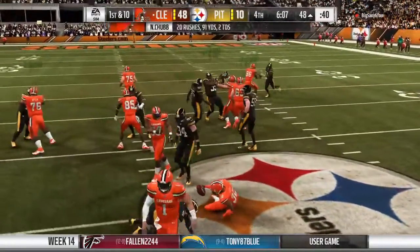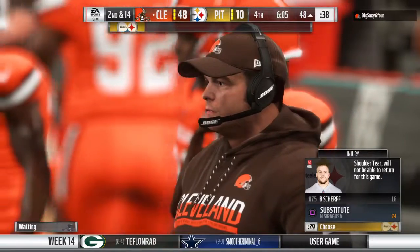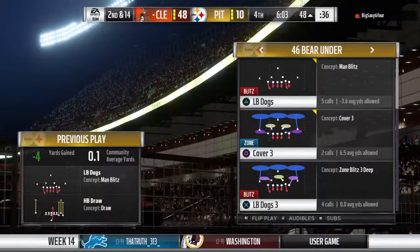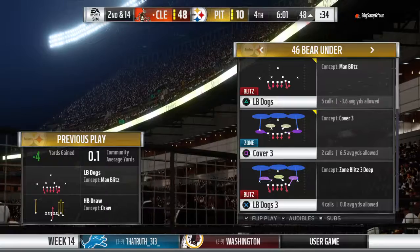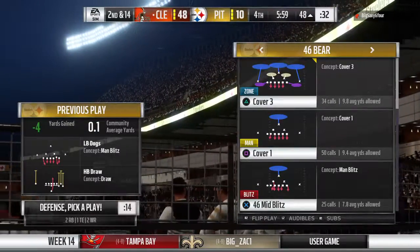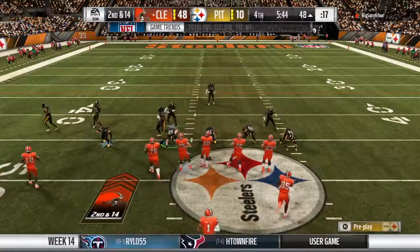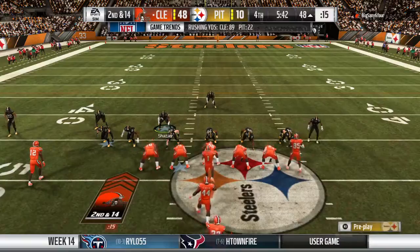For Nick Chubb. And forget about finding a lane. He barely had time to look up before he was planted in the backfield. That'll be a loss of 4 yards on the play. And that's going to make it 2nd and 14. Well, the first play of the drive lost 4. Now they'll look to move it forward here on 2nd and 14.